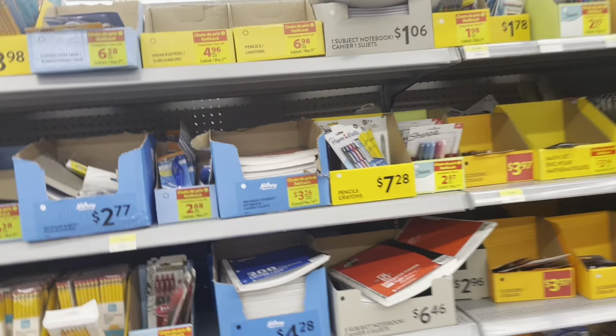I think we should be done in this. Oh, this also comes with refills. What else do you need? Erasers. You're going to need an eraser.